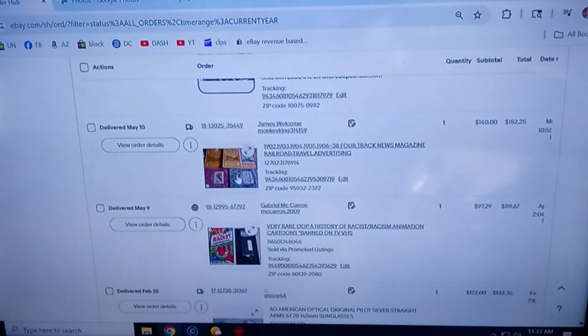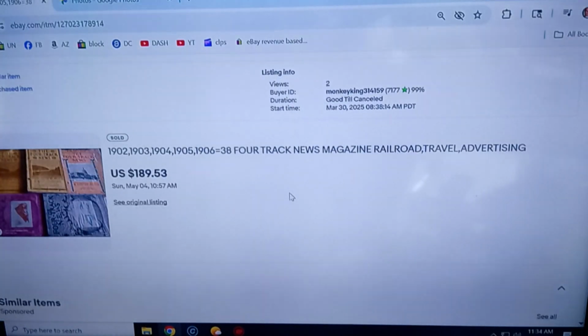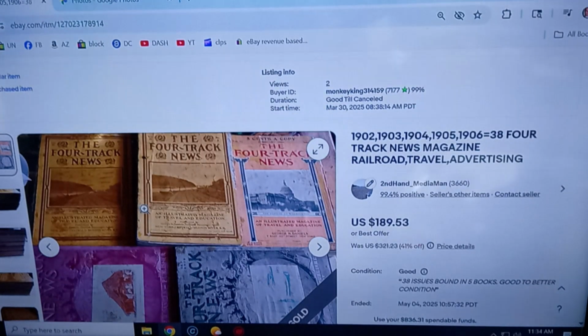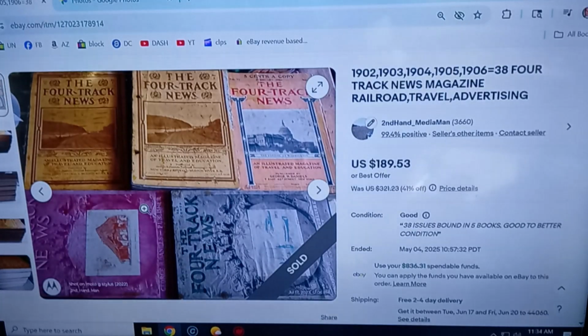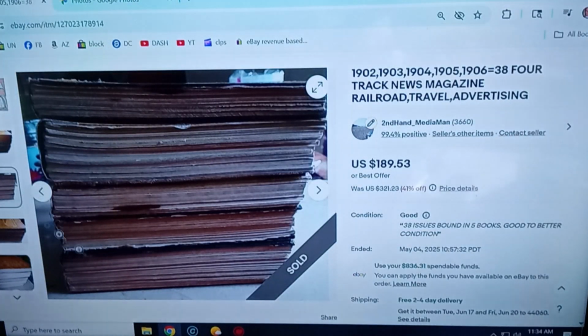These books here, from the Goodwill. These books here I got at the Savers. I want to say maybe they're $3 each. So let's just say I paid $15 for them. This is a plethora of issues of Track News Magazine, railroad travel, and so on.